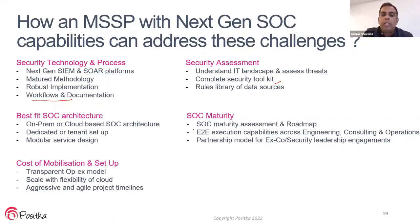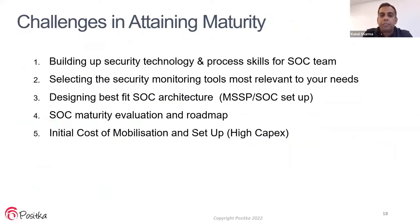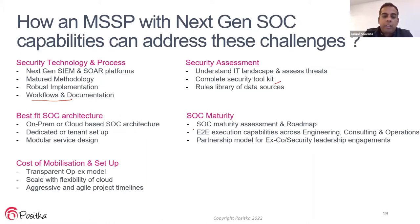These are the ways in which you can address those challenges and get your MSSP partner to provide the services to you so that you can attain the SOC maturity as I have described previously. So that's the part I wanted to conclude our session today. I would open up for questions now.